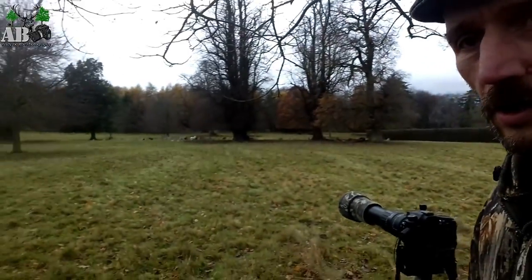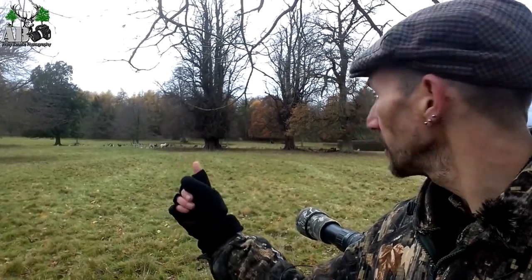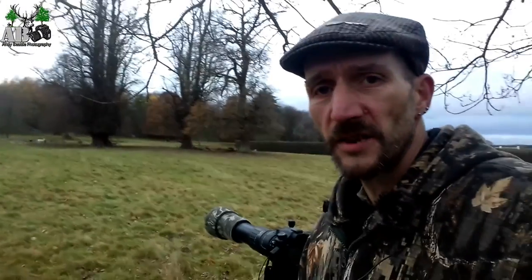And I've just come to a bit of a stalemate with the fallows at the moment. See them all here. They're only 40 yards away, if that. Yeah, about 35 yards. And come to a bit of a stalemate. They've got their distance that they feel comfortable with, and sometimes they get a bit more skittish than usual.